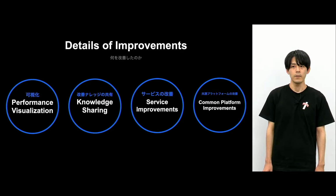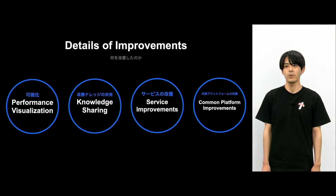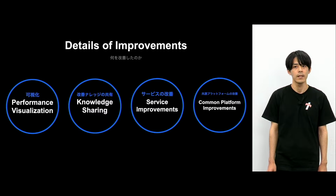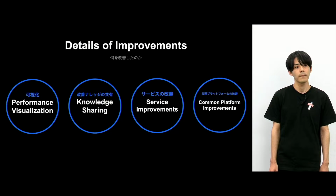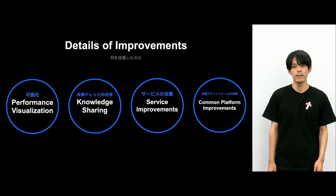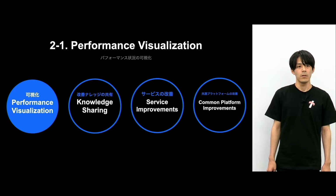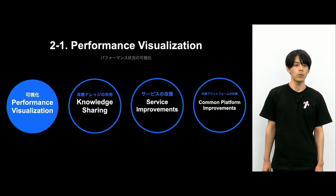Next, details of the improvements. Yahoo Japan's services are numerous. There are more than 50 major ones alone. Therefore, we had to be creative in the way we did things. To realize our efforts, we decided to break the project down into 4 sections. First is visualization. Second, knowledge sharing. Third, service improvements. And number 4, common platform improvements. Let's look at these one by one.